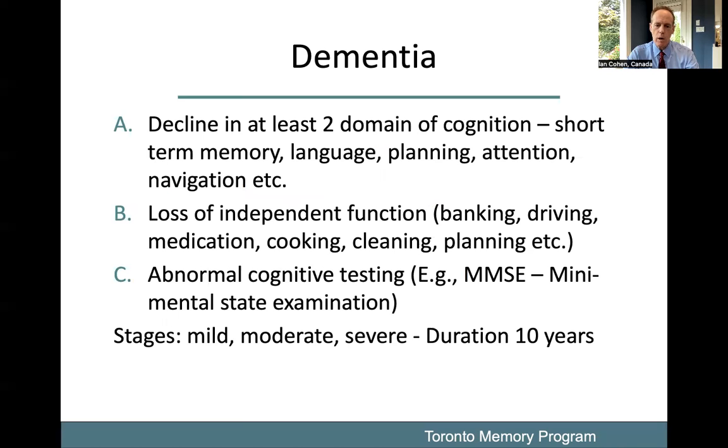And now there's a loss of independent function, meaning some of the things that they used to do by themselves entirely, now someone else has taken over. And that might be the family helping with banking, or in fact, they've had to stop driving and someone else is driving them. They can't keep track of their medicine. They can't follow a recipe or make a meal.